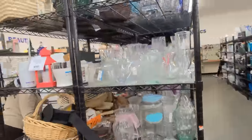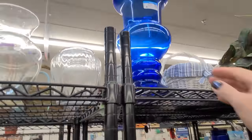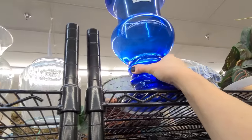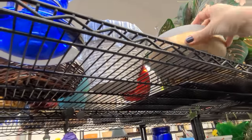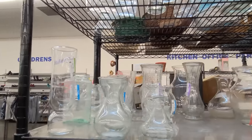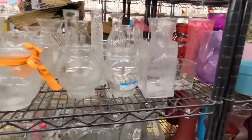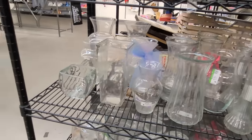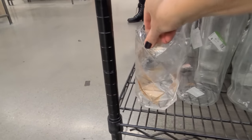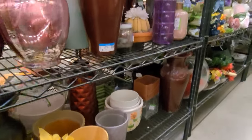We are here in the vases, planters, and florals having a look. This cobalt piece has caught my eye. Let's see, it's very, very big and tall and heavy. I don't think it's vintage, so we will leave it for somebody else. Lots and lots of clear, as usual, florist pieces and centerpiece pieces. Let's see if anything jumps out at us. We've got some lidded jars over here. Moving into the colored pieces and planters.